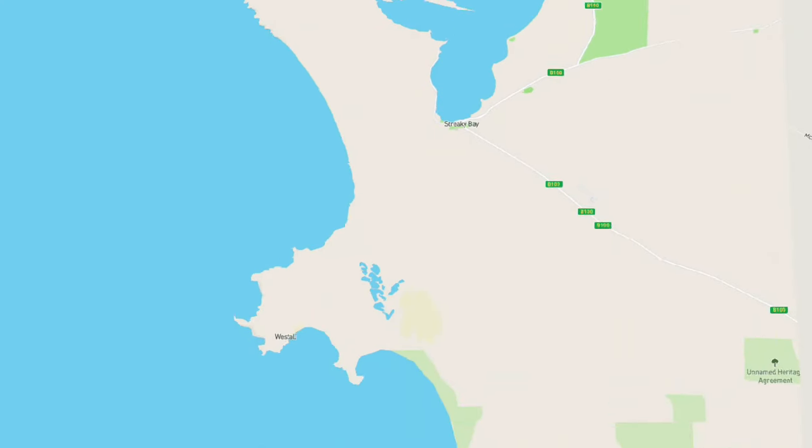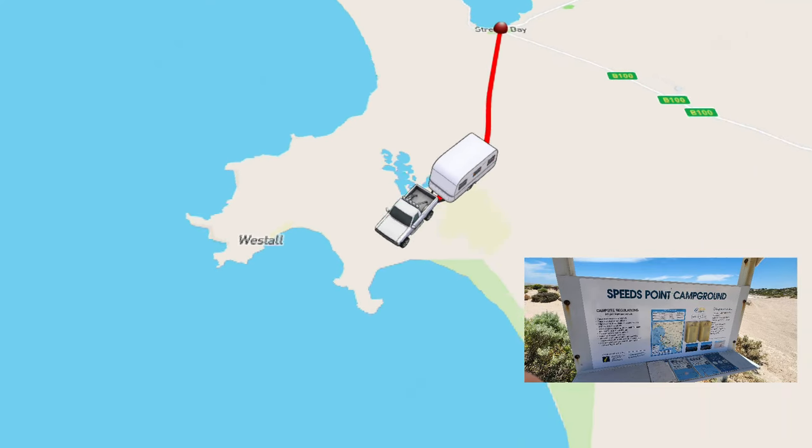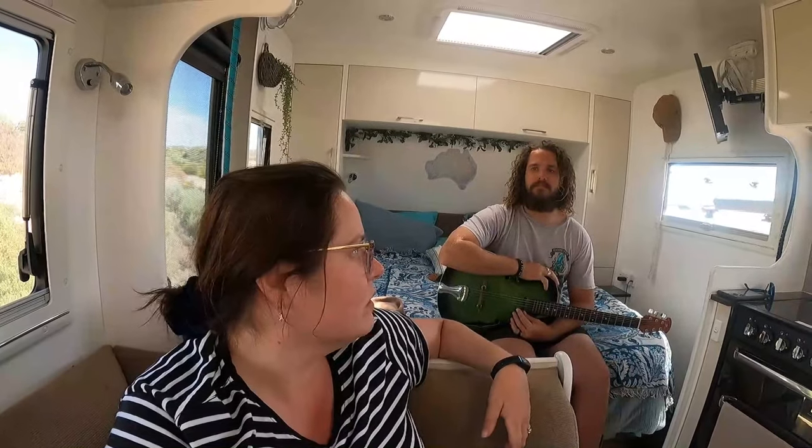It's only just 3 o'clock or something. Yeah, 3-ish. There's probably a handful of sites here if you've got caravans, more if you're in a swag or something. And it's just $10 per vehicle per night. So nice and cheap little campground around here.